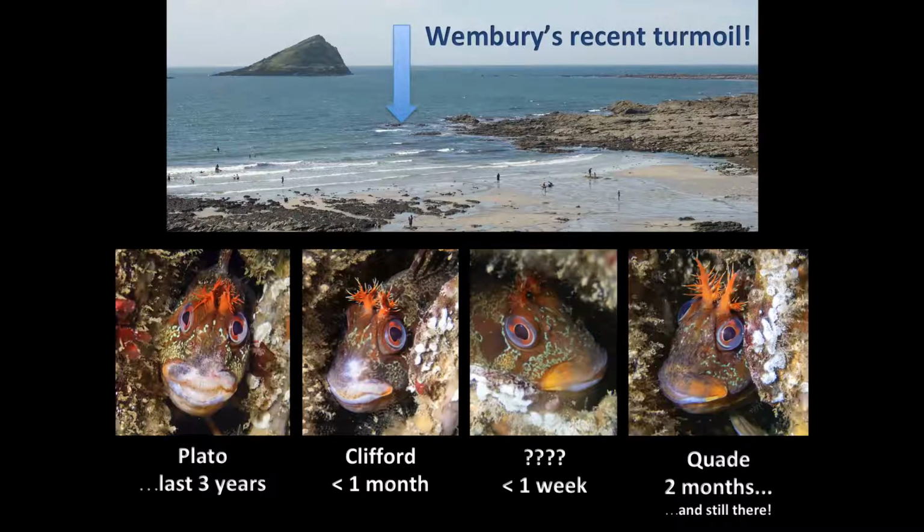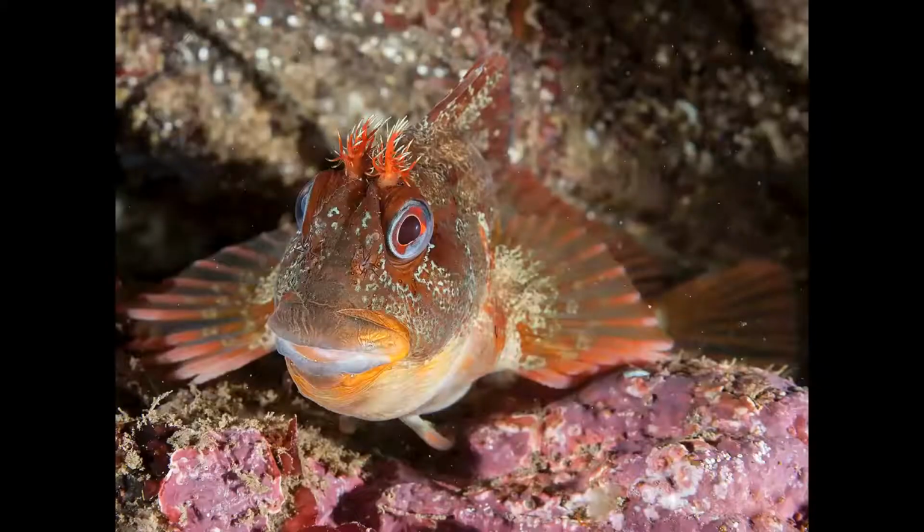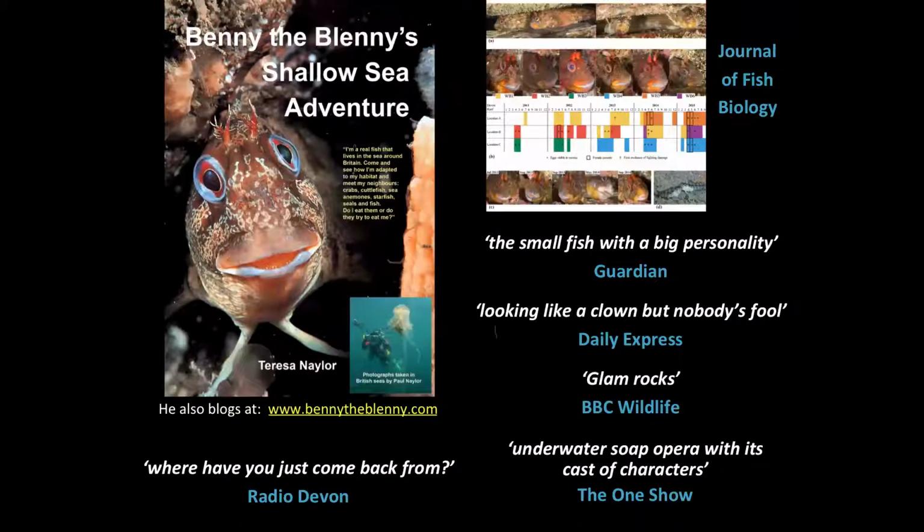And just a bit more about Tompot blennies. Not only are they fascinating biologically and photogenic, but they are also great ambassadors for our marine life because they're so charismatic and colourful. And with the help of the wildlife trusts, we've done quite a lot of outreach work and had some lovely, as well as the scientific reports, some nice media coverage, which really sums them up: the small fish with a big personality, and The One Show calling it a soap opera, and so on.